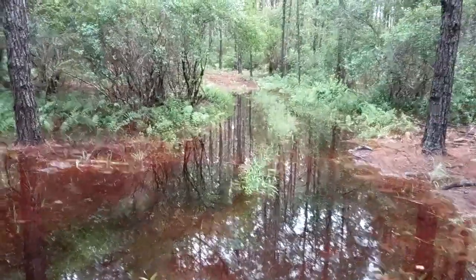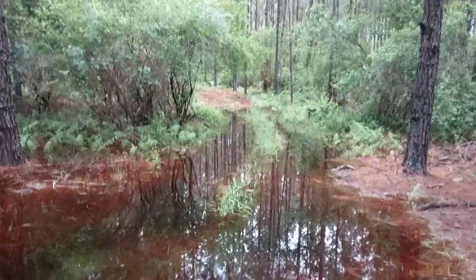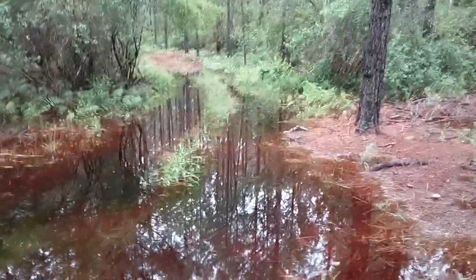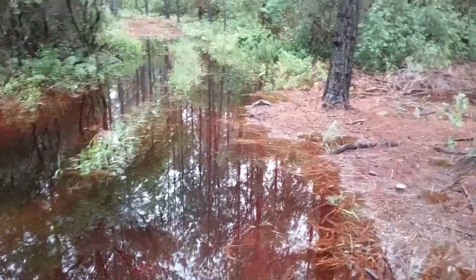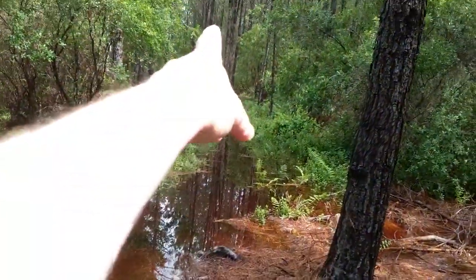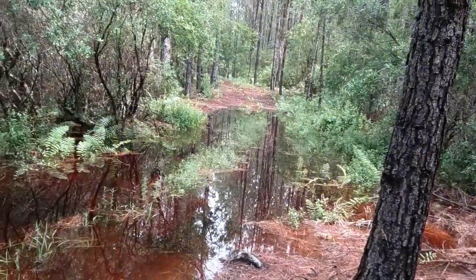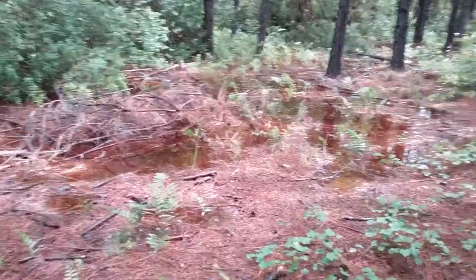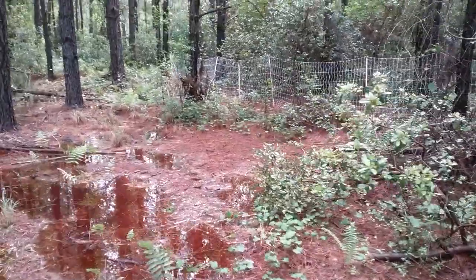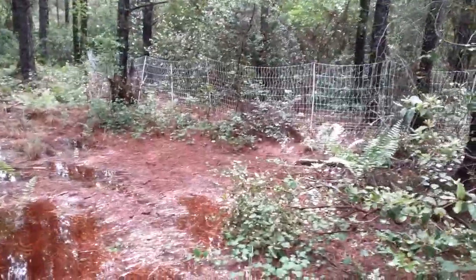But look at this, guys. This is absolutely flooded. And if this is flooded, the upper end is flooded. I got Crocs on, so I'm walking through the water. You can hear that. Up at that end will be flooded. It goes up a slight incline, but then there's some ruts that we know will be full. I gotta be careful here because we have an electric fence. I'm just doing a little walk around, checking on things.